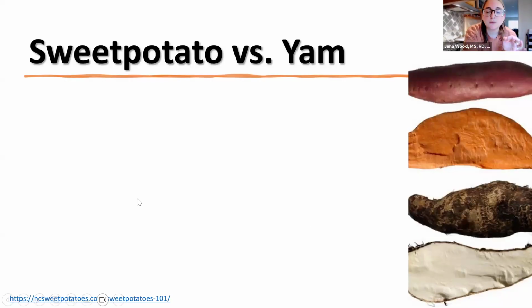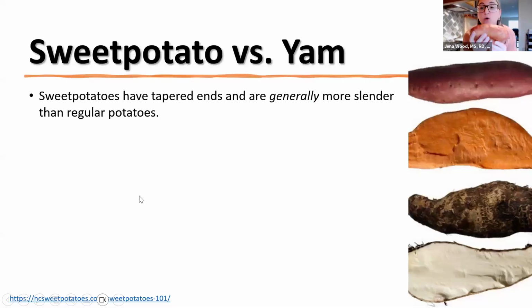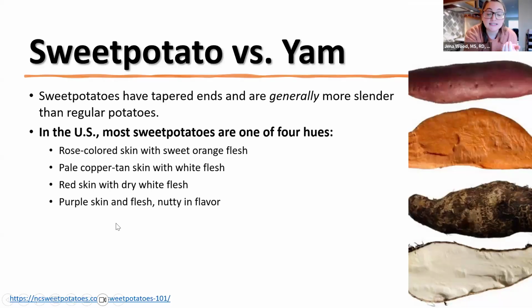Sweet potatoes typically will have tapered ends and are generally more slender than a regular potato. Again, there are some varieties, like this big potato, so it depends on the variety you're purchasing. But they're going to be a little more slender with a tinier end, as opposed to a russet, which is pretty uniform. In the United States, most sweet potatoes are one of four colors. You'll either have that rose-colored skin with the sweet orange flesh, which is what most of us are using this week, or pale copper tan skin with a white flesh, which I've seen before.